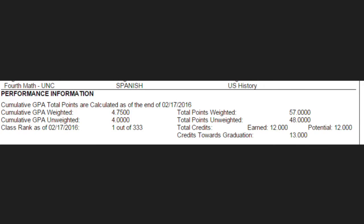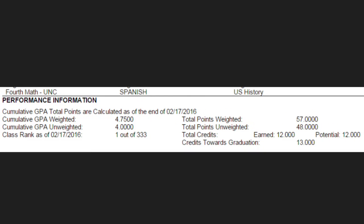Now that you've had an overview and explanation of GPA calculation, look at the section of your transcript labeled performance information and notice that there are 2 different GPAs recorded. One is a weighted GPA and the other is unweighted. The weighted GPA is going to reflect any of those quality points that we talked about just a moment ago. In your GPA, it's going to be reflected there if you've taken honors or AP level courses. Otherwise, your weighted and unweighted GPA will be the same.